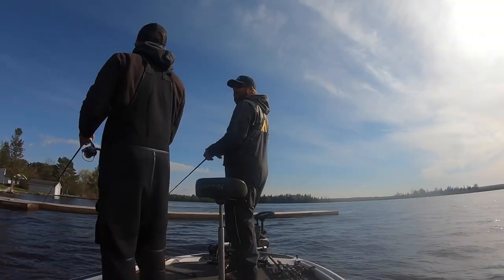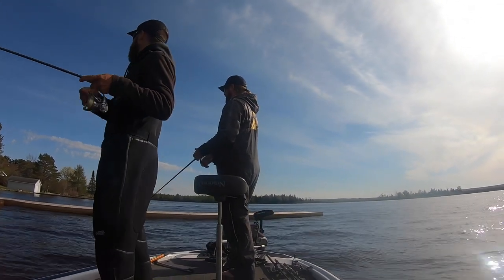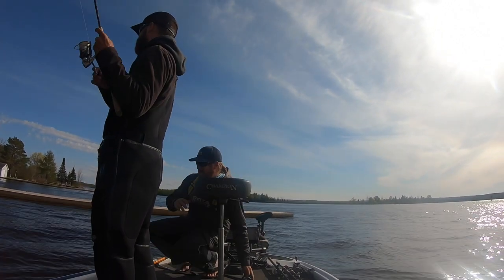And then I set the hook on one more little rat smallmouth. There he is. I was so close to selling you. Is it a largemouth? No. You sure?